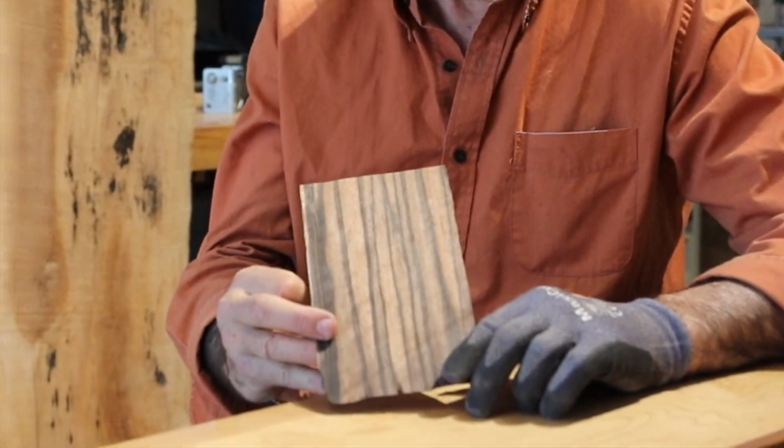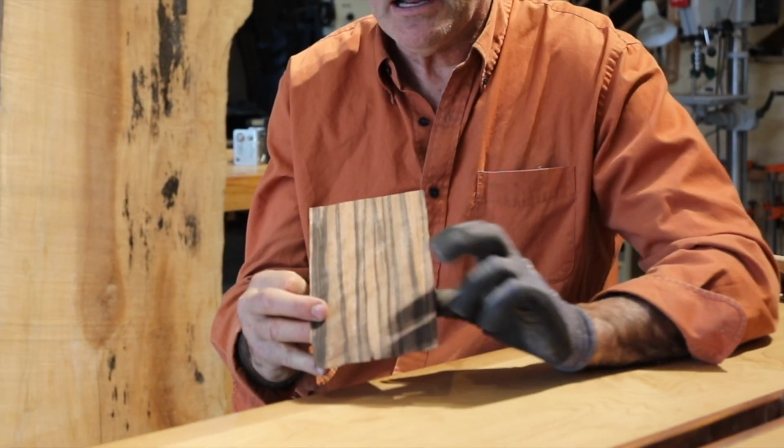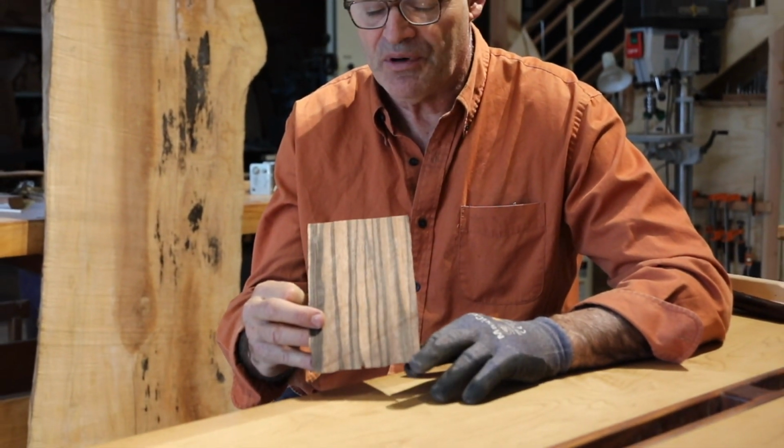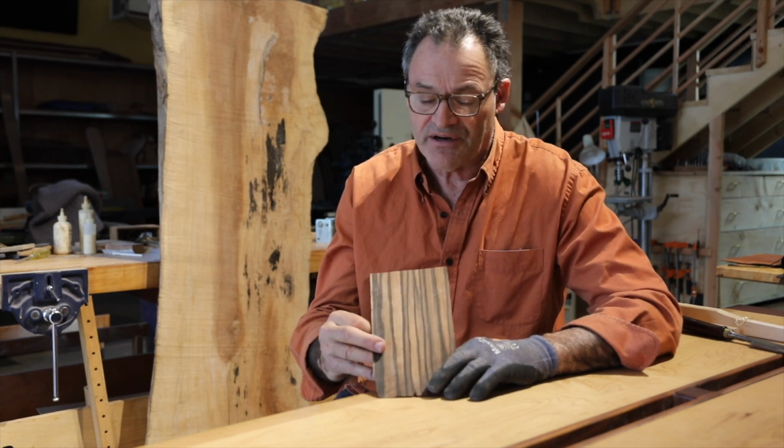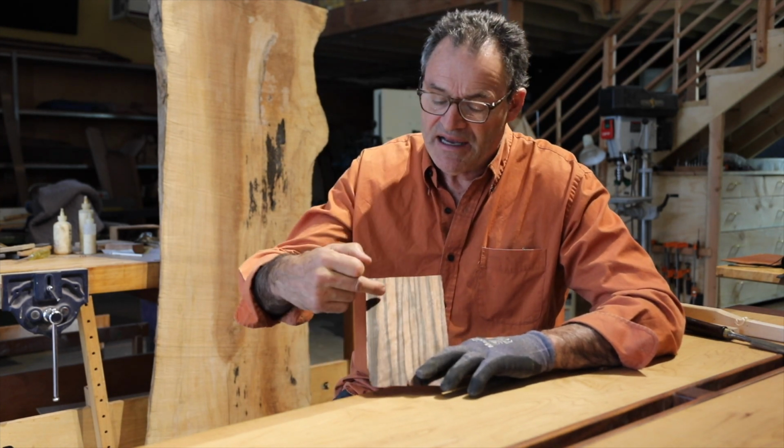This is kind of fun because not only is this a piece of Macassar ebony veneer, this is actually a piece of veneer left over from the Kimono project those years ago when it was built. Some people say Macassar, I say Macassar ebony. The Macassar ebony is much more dramatic. It has these coffee and black stripes.